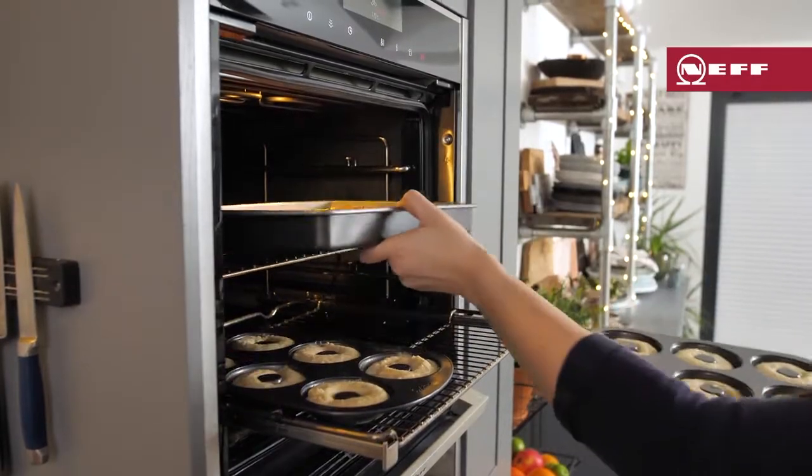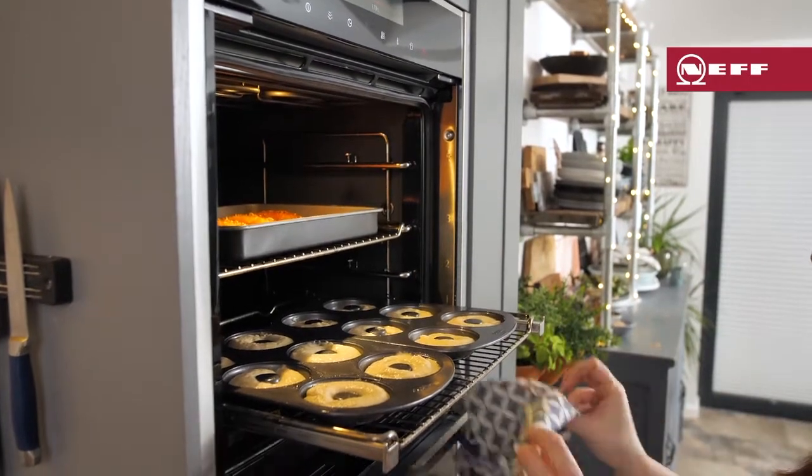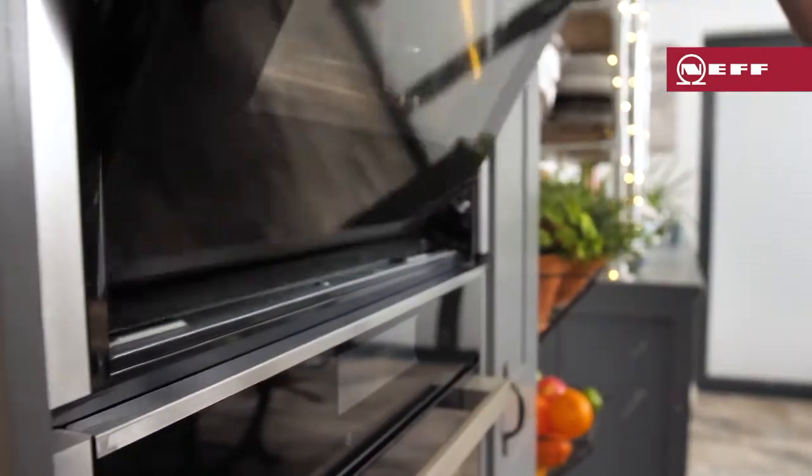This seals the surfaces of the food, keeping in the moisture and the flavours, so you can cook different foods on different shelves at the same time with no mingling of flavours. The hot air will ensure a lovely golden finish for roasts, fish and cakes.